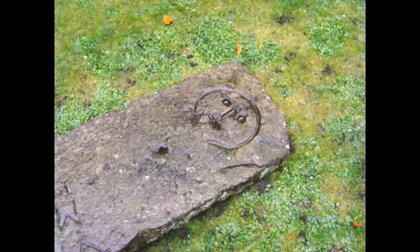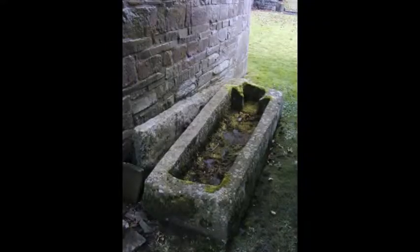But the stone that really fascinated me was a stone sarcophagus. Who was it for?